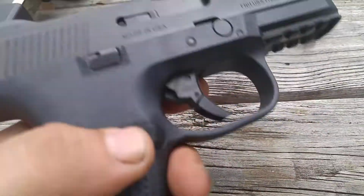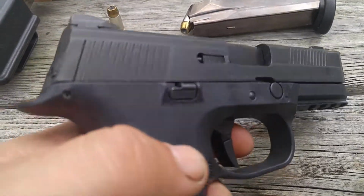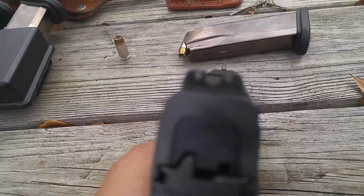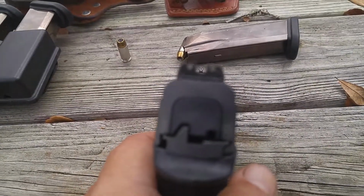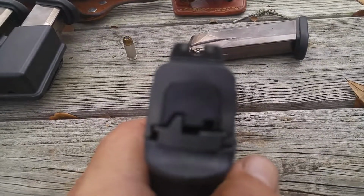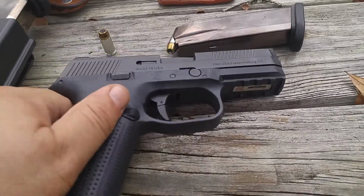The trigger on this is very sweet, very smooth, typical striker fire. This gun comes with night sights. What everybody loves to complain about on Glock is those plastic sights. This one has metal night sights, came as a standard option.